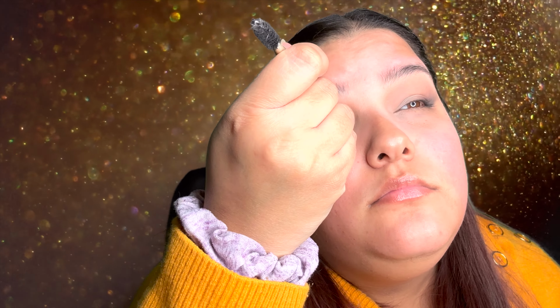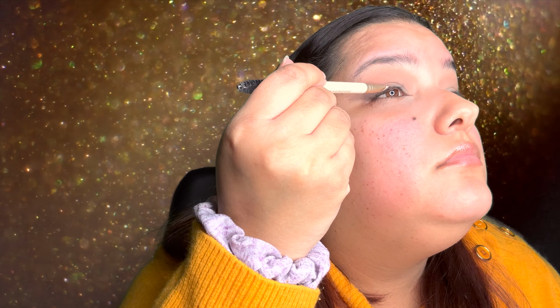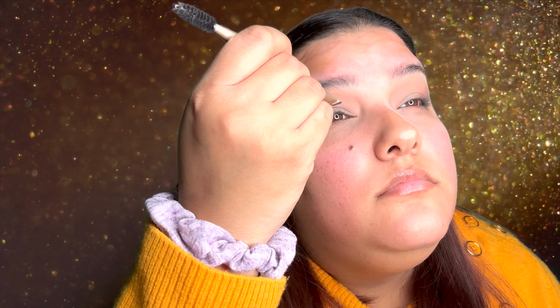So I cleaned up my under eyes with a makeup wipe, just the edges.